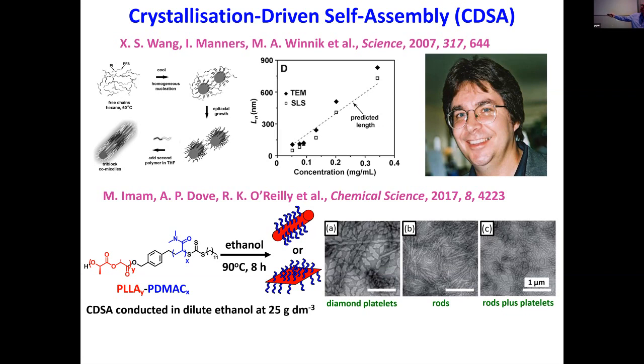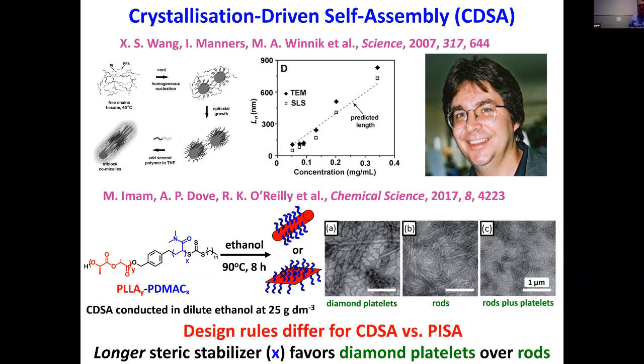So again, this CDSA was conducted in very dilute solution, and in this case, it's organic solvents. There has been some work doing it in aqueous solution, but again, it's dilute. But here are some diamond platelets, here are some rods, and here are some mixed phases. What struck us about this chemistry is the design rules differ, right? For CDSA, having a longer water-soluble steric stabiliser block gets you into higher order morphologies. And so that got us thinking that maybe this is something we could adapt for reverse sequence PISA.